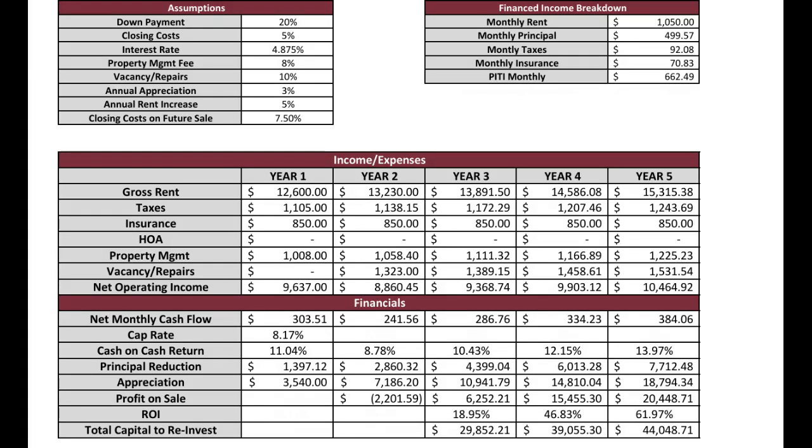If you look further, as I'm going down, look at the income and expenses in this sheet right here. The first year pro forma, the gross rent was $12,600. Taxes was about $1,100. Insurance, $850. There's no HOA. I am not going to cover what HOA is, but certain areas you have HOA to pay. That did not apply, so we're going to move down. Property management fee on a yearly basis was over $1,008. The net operating income, or NOI, was $9,637. I netted a monthly cash flow of $303.51. Yes! My goal was 300. I'm getting 303, so it fits my criteria.